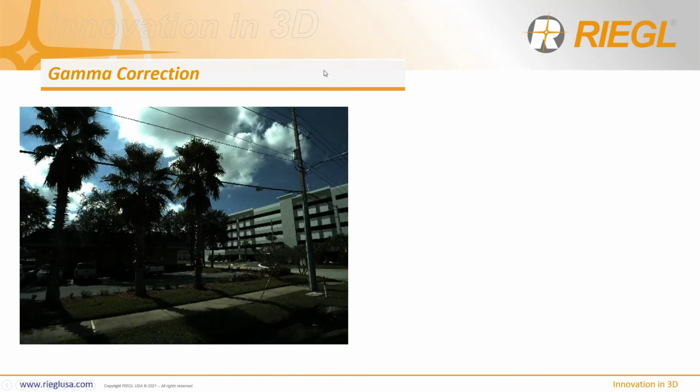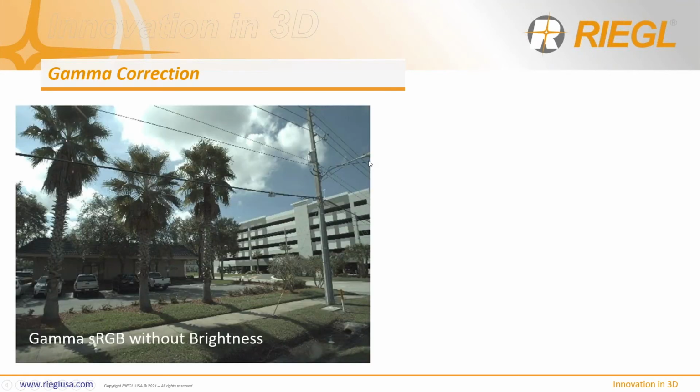So on the gamma correction side, I had to play around with this quite a bit yesterday to try to figure out exactly what it's doing. But you know, the gamma correction sort of is a monitor specific thing. So how your monitor displays the images is affected by the graphics card and the display settings and so on and so forth. So with just a linear correction, this photo is really dark and kind of yucky. But when we apply a gamma sRGB, which is what apparently 95% of all monitors are, you get this. So that's without the brightness adjustments. That's just the gamma value.